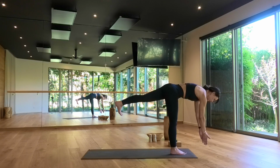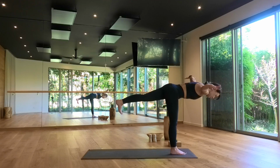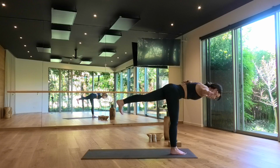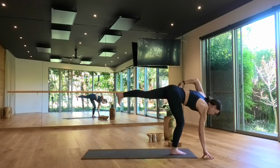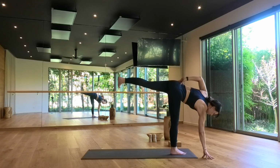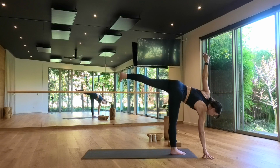Keep your legs strong, open the arms wide, aeroplane wings. On your exhale, float the arms down and now slowly make your way into a half moon on your right. So right hand finds the block or the floor, opening your torso to your left. Stay here, 3 to 5 breaths.